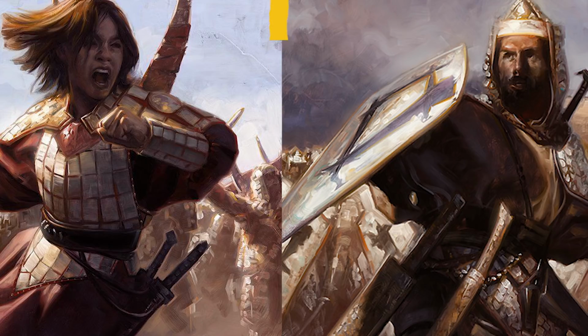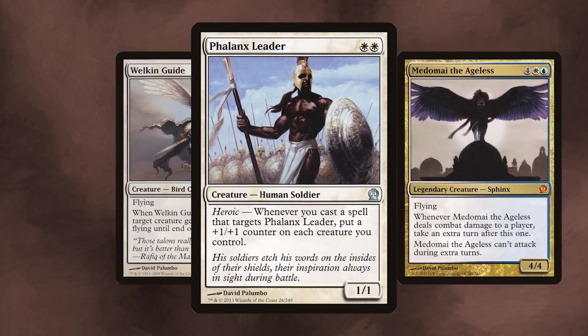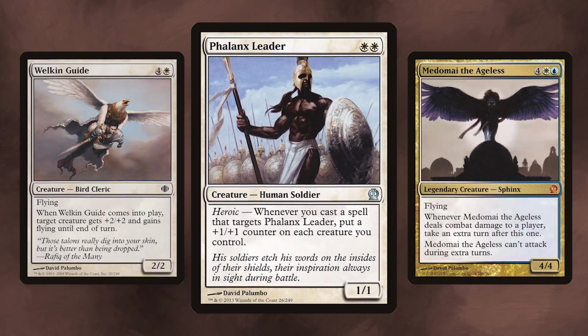This motif is a favorite of his for creature cards. Phalanx Leader, Metamai the Ageless, and Welkin Guide all display darkened creatures atop whitewashed backgrounds. Returning to the ideas in Totally Lost, this strong contrast helps the tiny images read very well at card size.